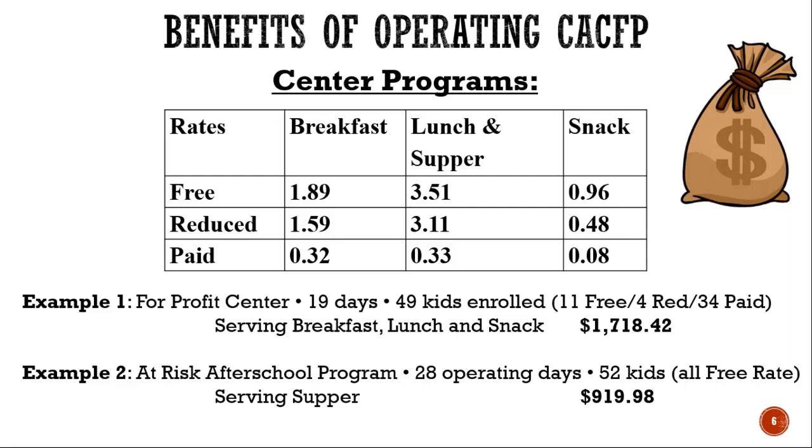At-risk after-school programs are reimbursed at the free rate of reimbursement for all participants. Typically, at-risk after-school programs are open to all kids age 18 or under and provide daily educational and/or enrichment activities. Example 2 shows the amount of reimbursement that was received by a nonprofit at-risk after-school program that operated 28 days in the month and served a supper meal to 52 kids during the month.